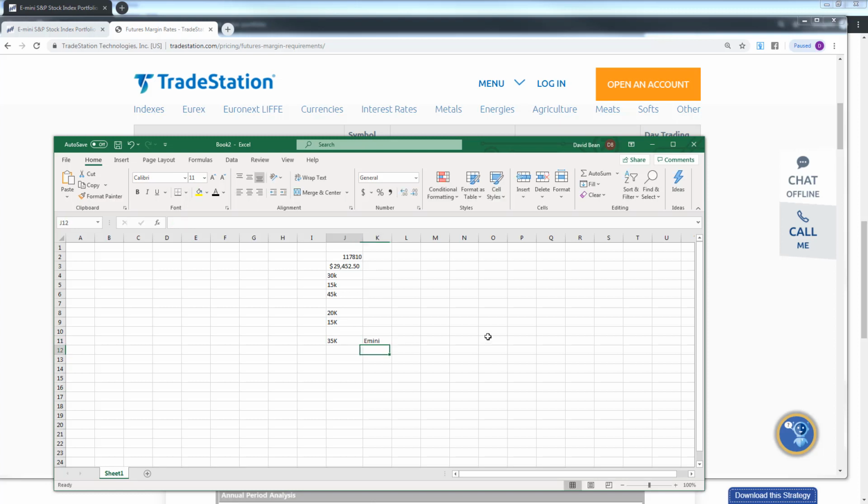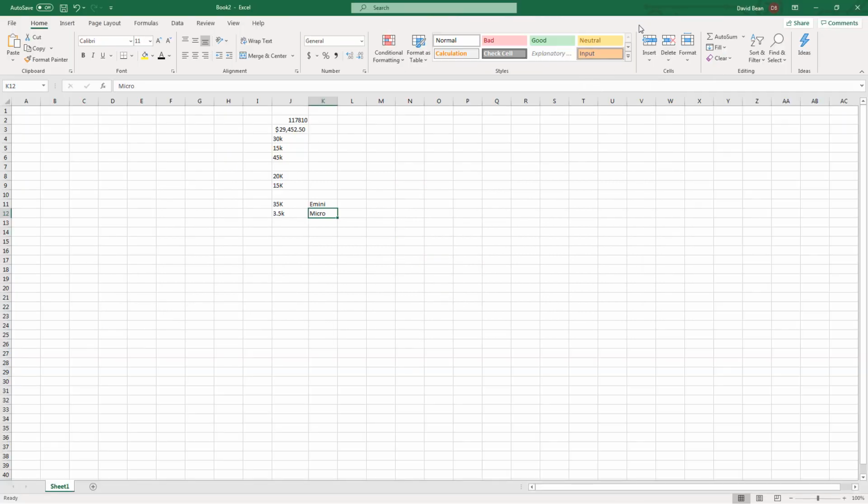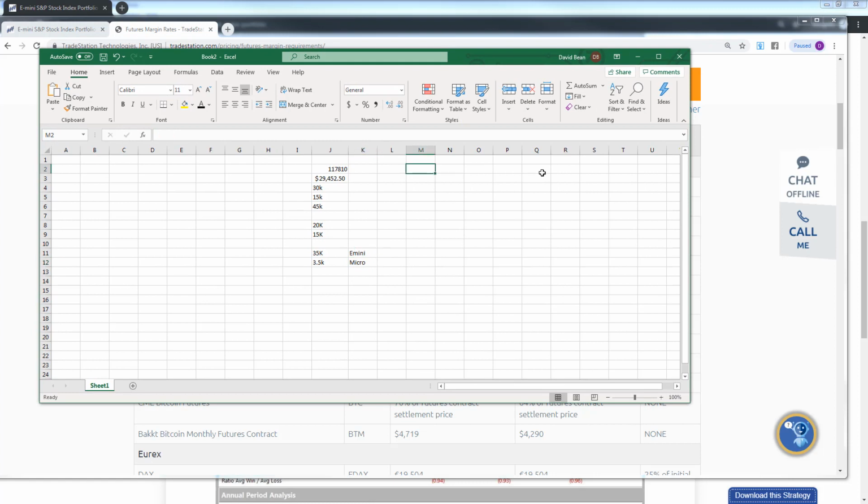and 3.5K per micro, then those are the margin requirements just for the E-mini S&P. Ideally, we'll go over the ideal numbers next. I want to look at the larger portfolio, the stock index portfolio, to do that. And so the large stock index portfolio trades 17 ES and 13 NQs.